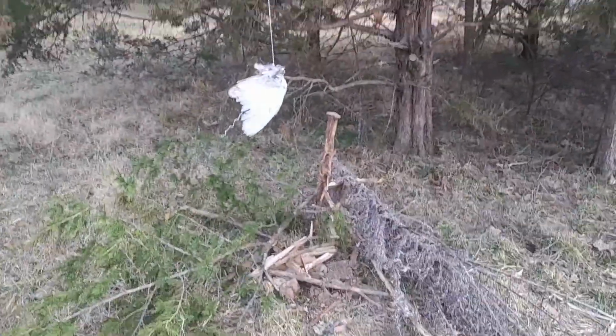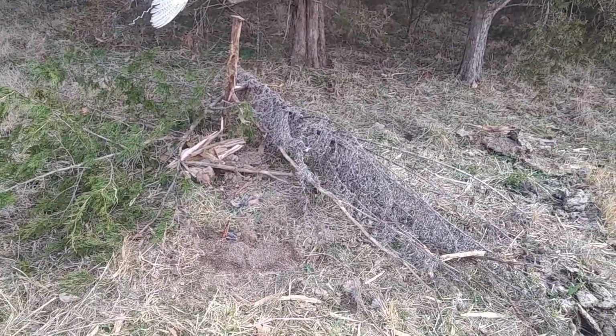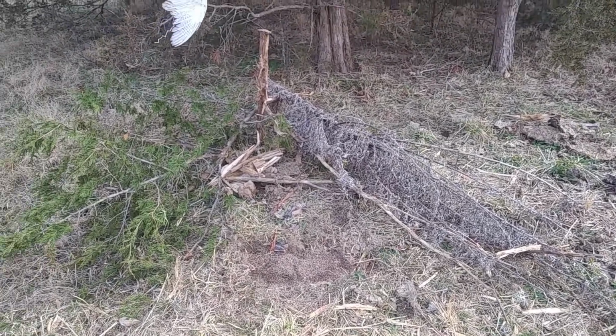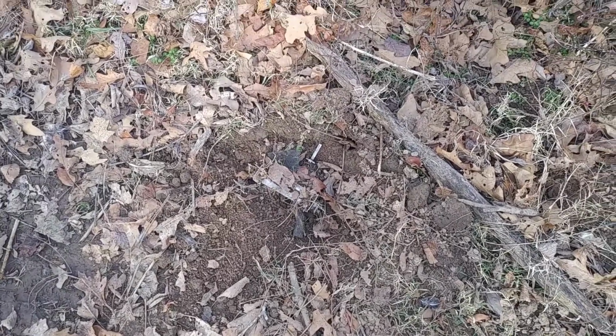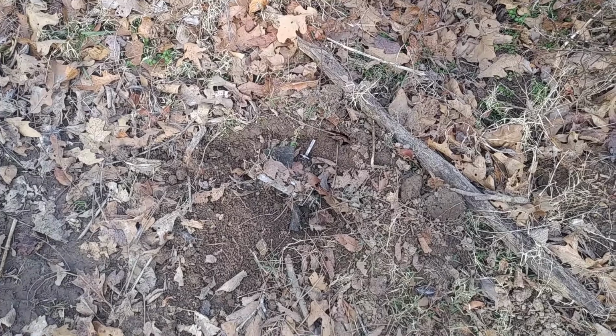And then maybe that wing will do me some good. And we'll have something in here. Maybe he'll come back. So let's go check that trap that got set off. Well, maybe my little attempt wasn't in vain.